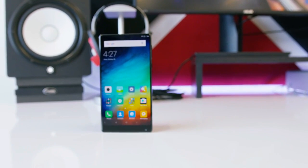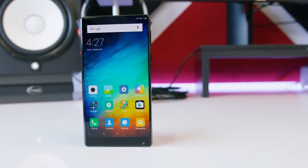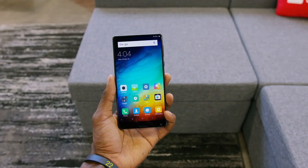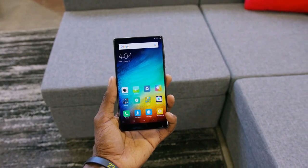What is up, guys? I'm KBHD here, and my God, take a look at that feature. This is the brand new Xiaomi Mi Mix, the new world's most interesting phone in my opinion.